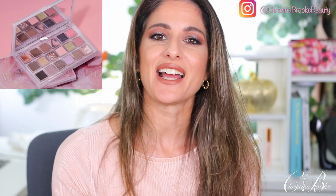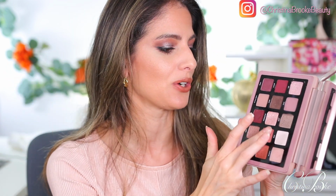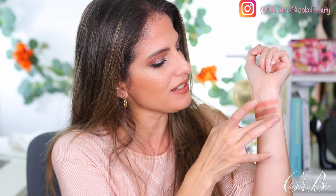So for the next one, I actually went into Retro and I got this color, Go Go. I love this color. It's the color I used all over my lids today, the pop color that you guys see coming out. It's Go Go. I love this shade. It's almost like a mixture of a corally color, but it's very, very faint, and it looks similar.